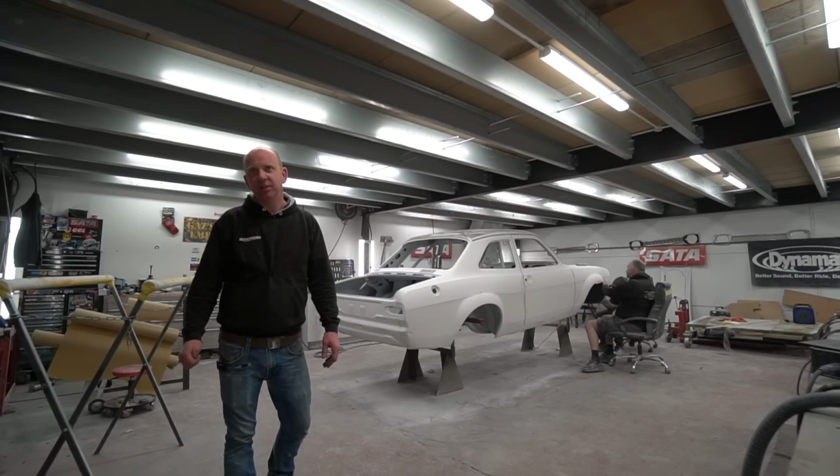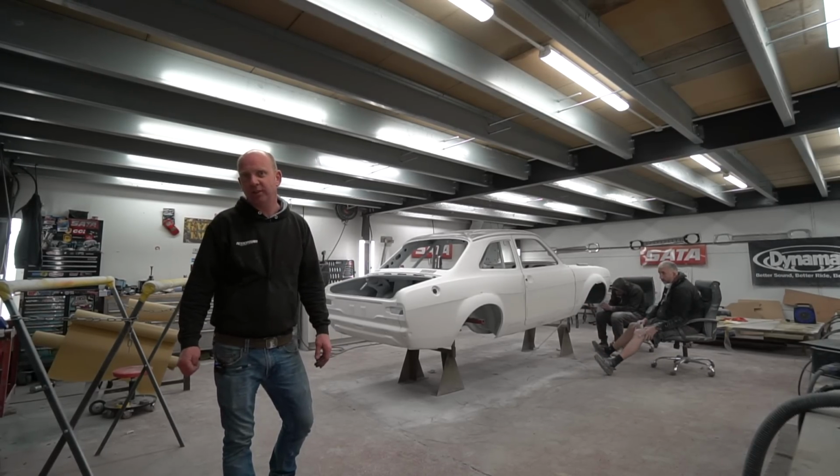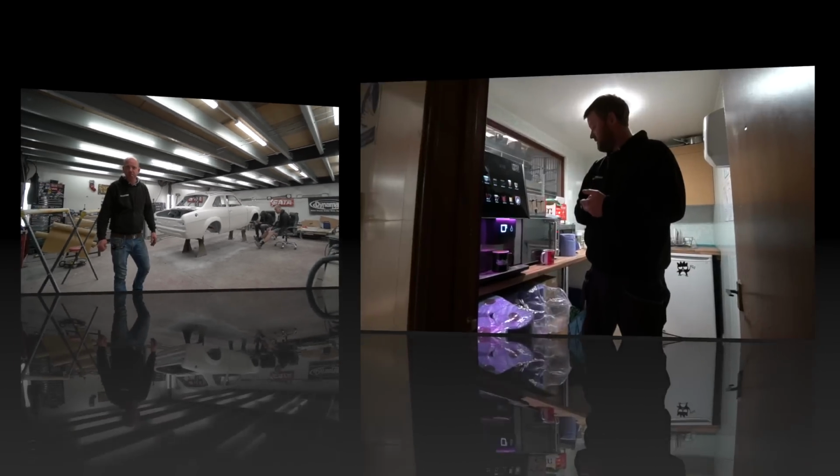I think that pretty much rounds up where we are, because I've gone on for an awfully long time. So at that point, I will hand over to Cal in the assembly workshop to see where we're up to, what we're up to in there.